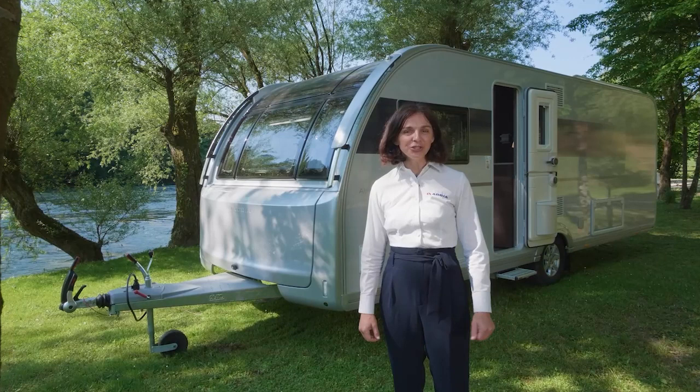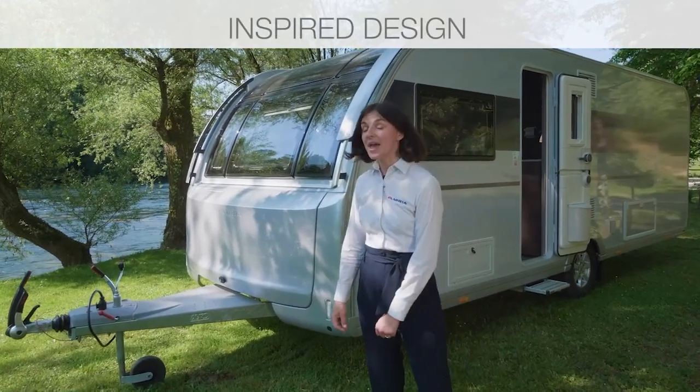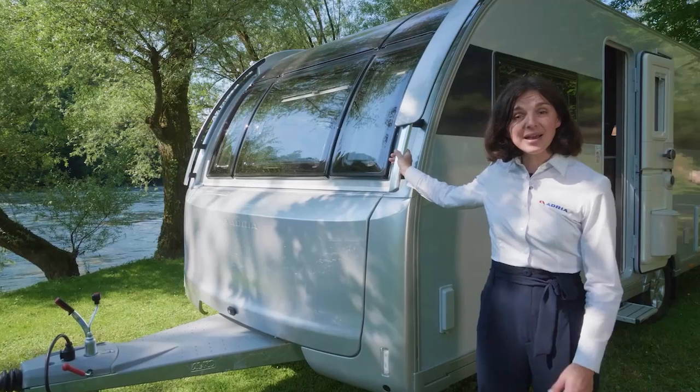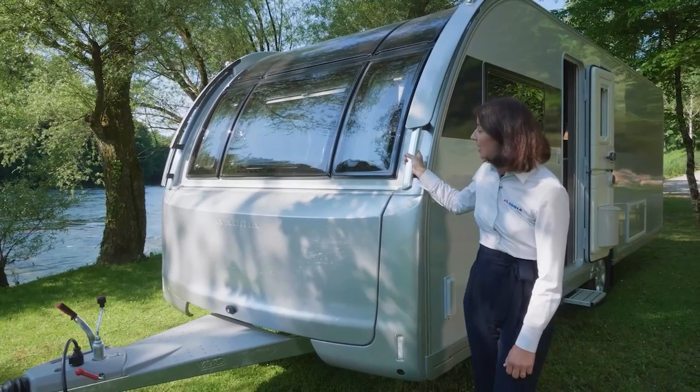Welcome to the new generation of our Alpina caravan range. Alpina is the premium and all year round caravan. The new Alpina gets all the features from the new generation of caravans.